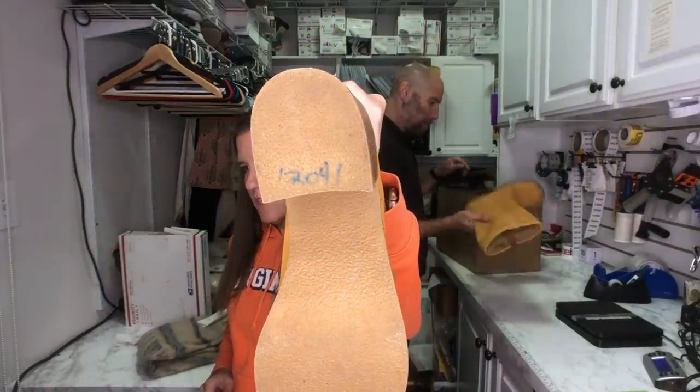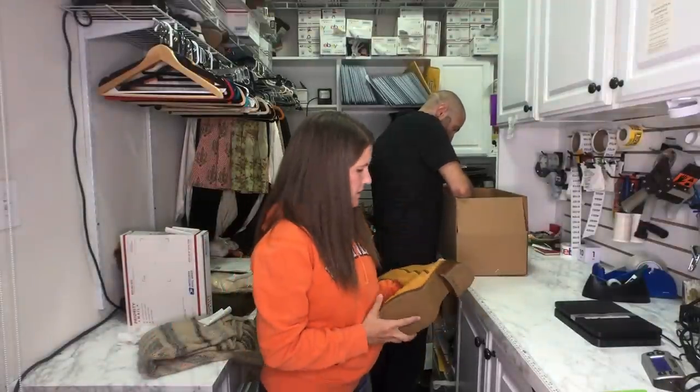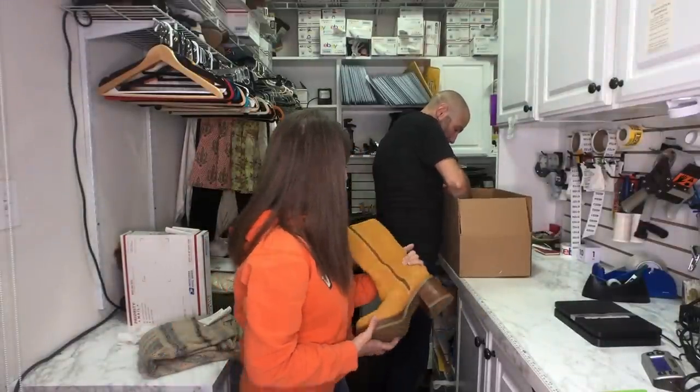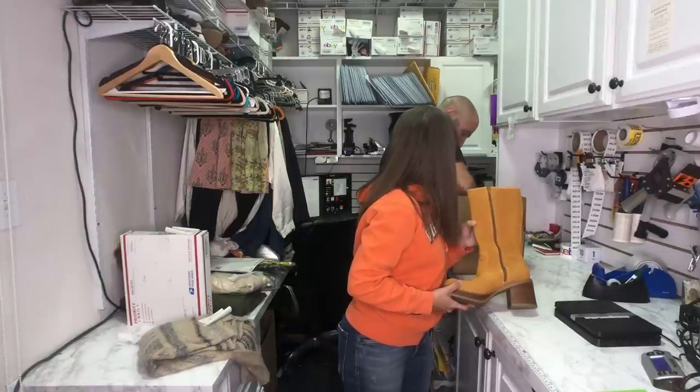And there is a marking on the bottom from the thrift store, I don't care. It says 12041, so it's not a price. Are you kidding me? What? Barely fit? They'll go. Yeah, they'll go.